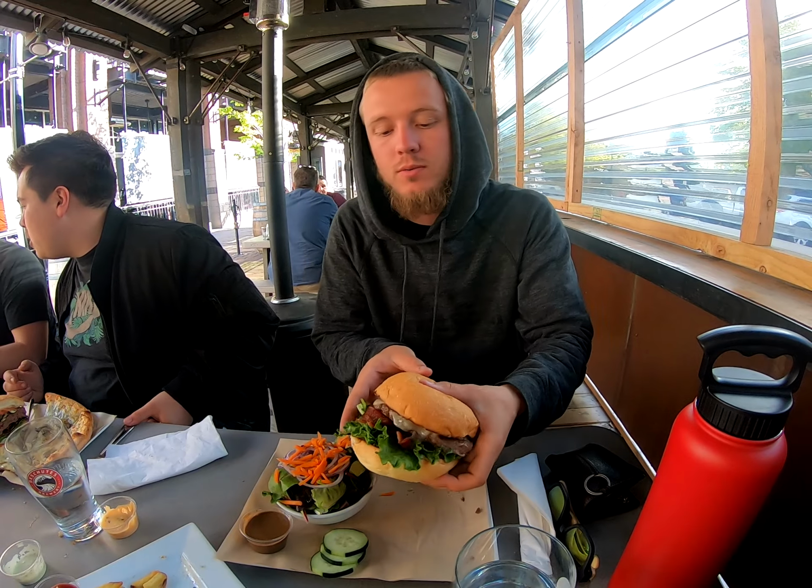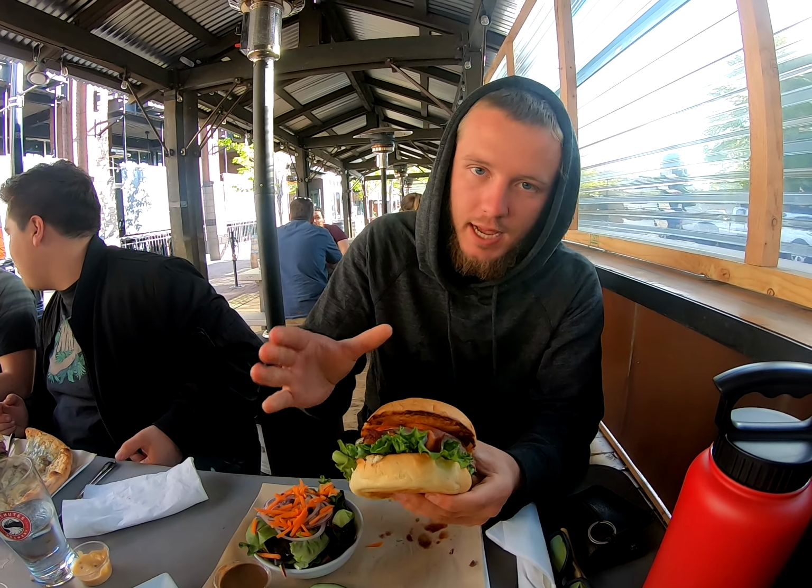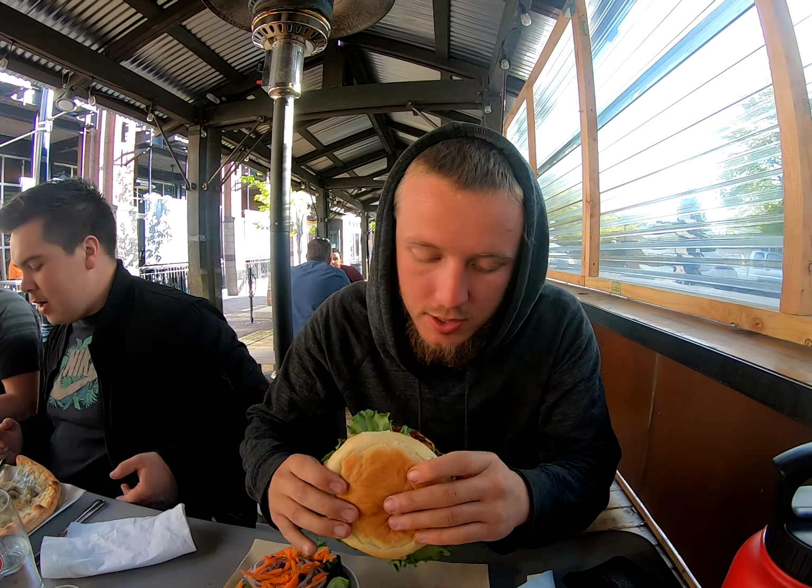Here's what we got. We are in Bend, Oregon right now. We just ordered the elk burger, so we're going to take the first bite today just to see how it tastes. Because it is ripping. Oh, my goodness.